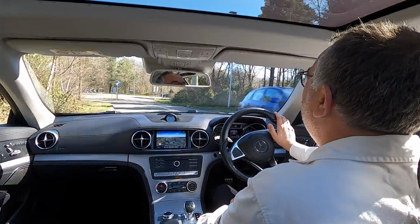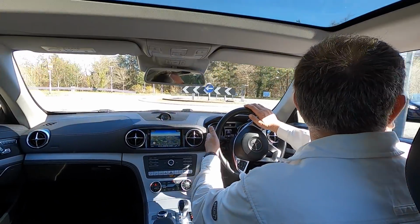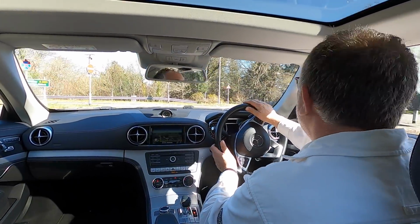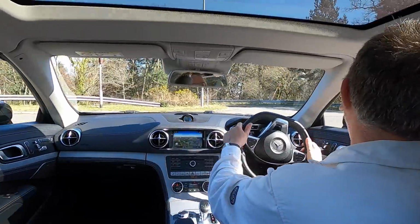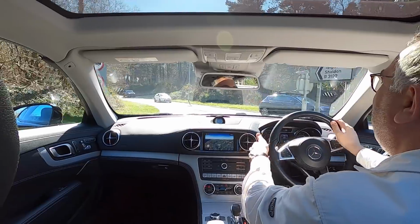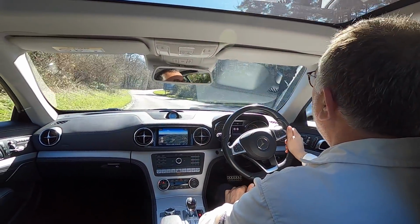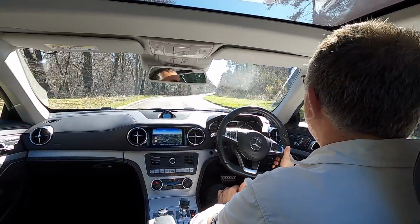And this is quite remarkable. So now you can hear it's blipping the downshifts. So as you brake, it's actually not just dropping down through the gears, but it's actually blipping the engine as it does it. And suddenly everything gets an awful lot more responsive. So I'll give it some throttle now. It's properly off.